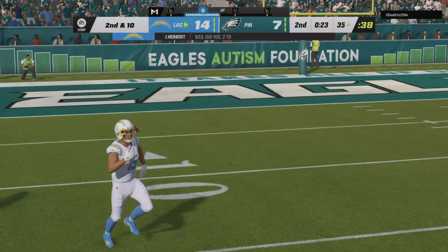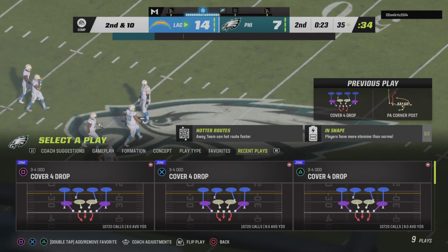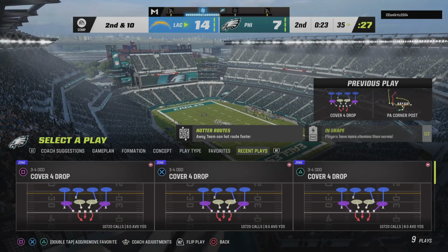But defensively, you're over there trying to catch your breath and try not to show the offense that you're a little bit fatigued. You're right back out there after the turnover. Now they've got to work towards getting another couple of stops and forcing them into at least a long field goal situation.